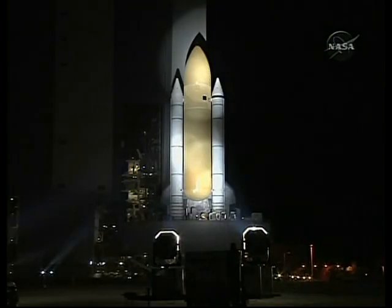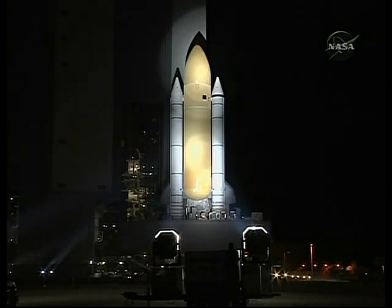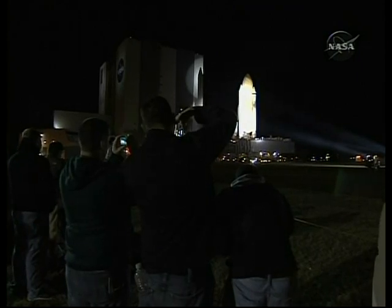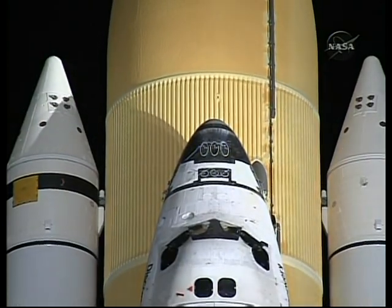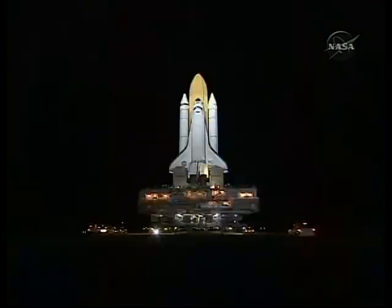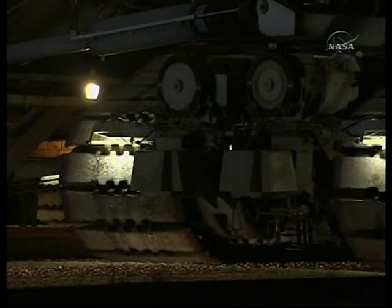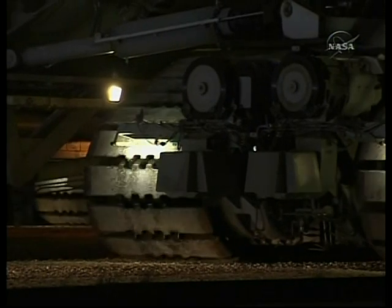The crawler is 131 feet long by 114 feet wide, which is comparable in size to the infield of a regulation baseball field. The gravel crawlerway is 130 feet wide, roughly the width of an 8-lane highway. At a speed of less than 1 mile per hour, it takes approximately 8 hours to travel just over 3 miles from the building to Pad A.